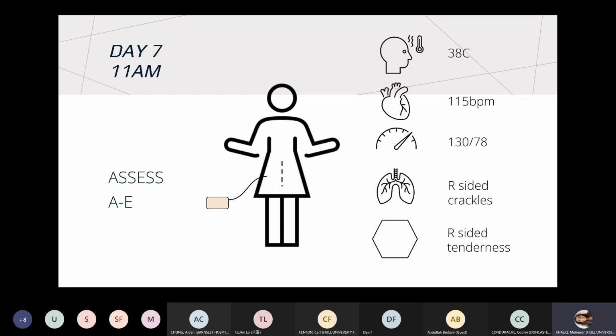So you've noticed she's got a pyrexia of 38 degrees. You give her 1 gram of paracetamol IV. You take a new set of bloods and cultures. Your reg is in theatre attending to a complicated case, so you make a note to ensure you speak with them when they come back.